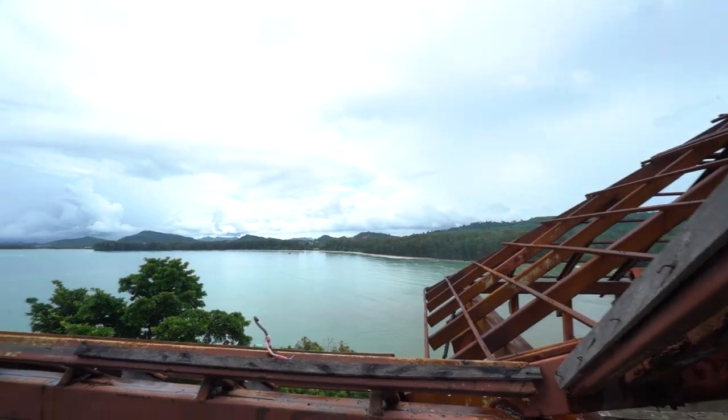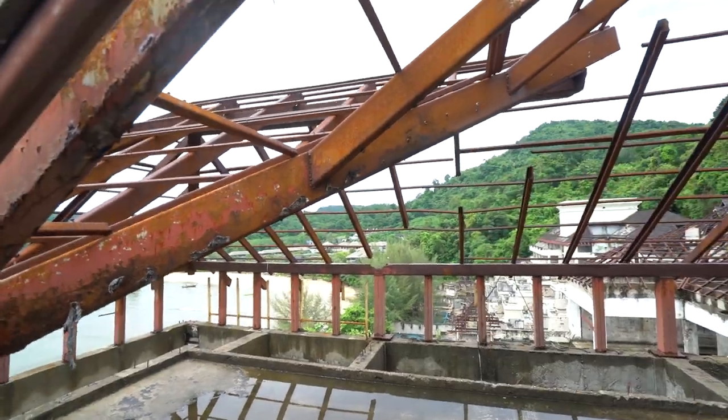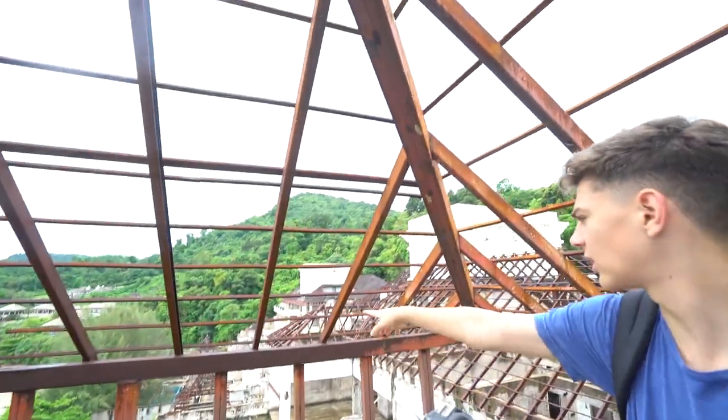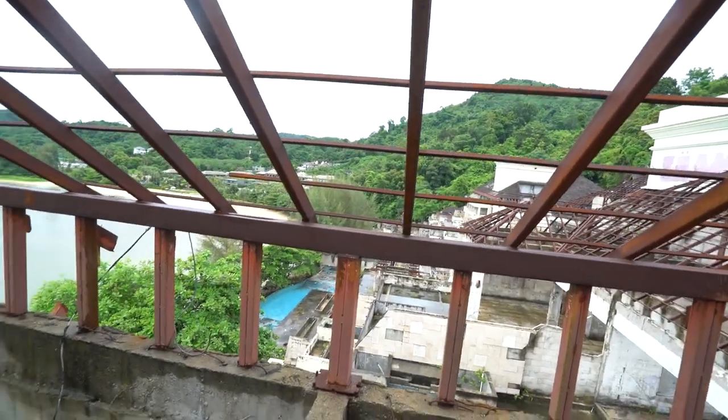This is such a nice area for the resort back then. They're probably bummed out. I don't think they get as good a view now. I didn't go there, I went behind it. Oh, damn. So we can go here. It's like the biggest pool. Yeah, it looks dope. Oh, now I'm starting to see graffiti, but not too much.